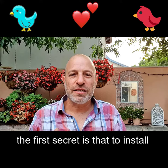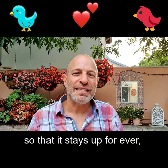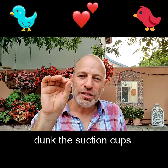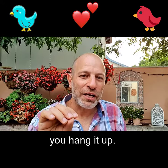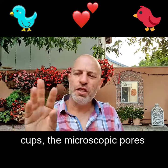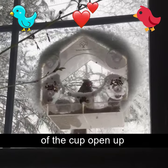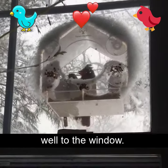The first secret is that to install a Nature Anywhere feeder so that it stays up forever, all you need to do is to dunk the suction cups in some warm water before you hang it up, okay? Now, the big idea here is that when you warm the suction cups, then the microscopic pores of rubber at the bottom of the cup, they open up, and then they adhere extremely well to the window.